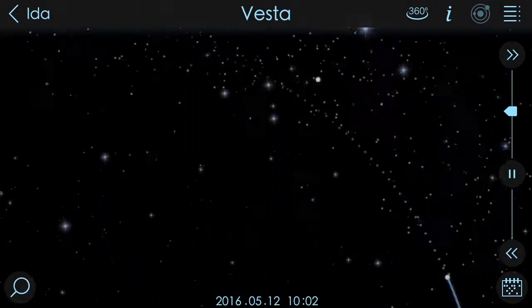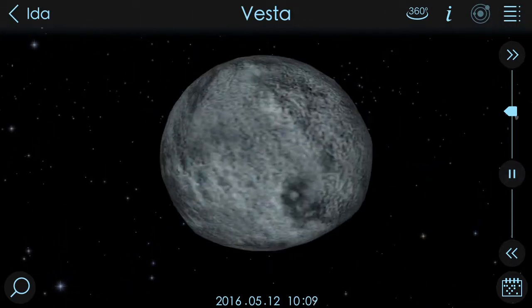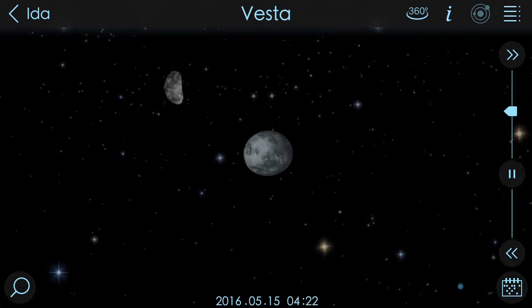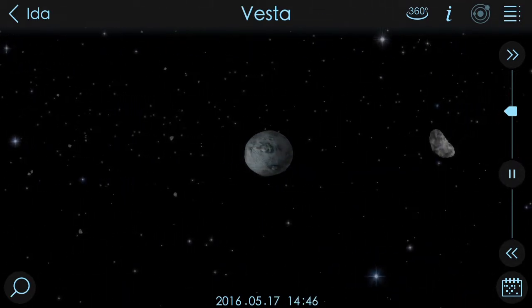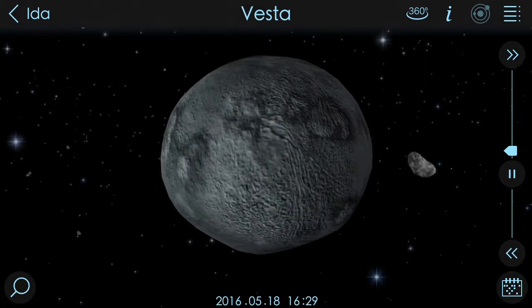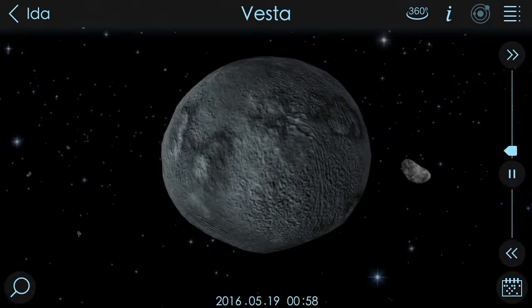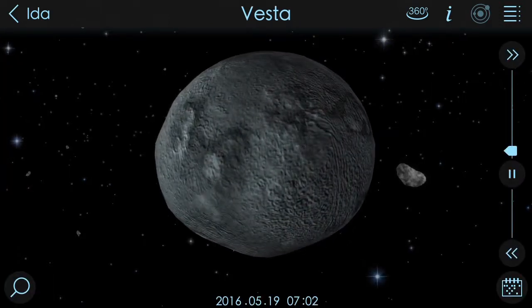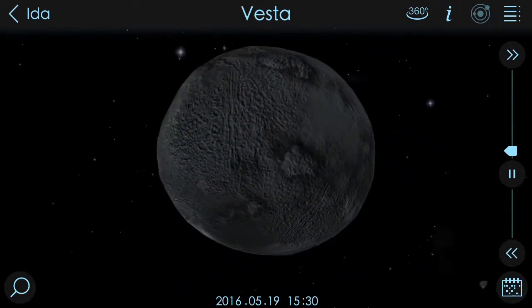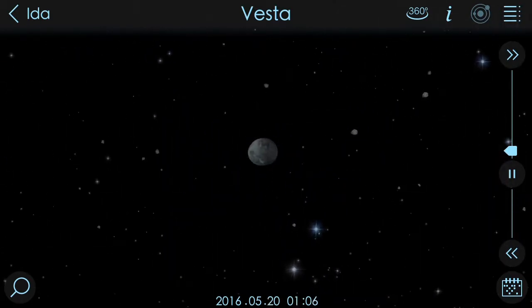And another big one is Vesta. This asteroid is pretty big, and it's really close to becoming a dwarf planet, 262 miles. But it failed, and it became like this. It's a really big asteroid. If it were to hit Earth, game over.